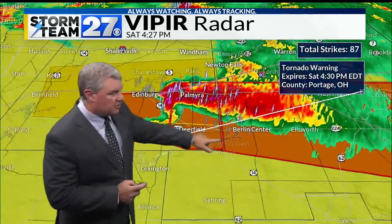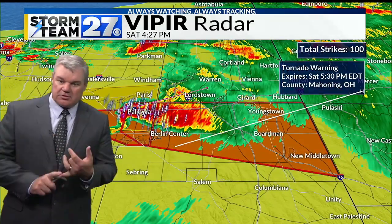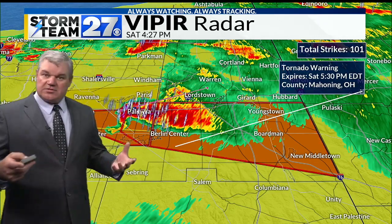Okay, so this is our new tornado warning. Again, this is for Mahoning County here. As your alerts are starting to go off, you're going to start hearing sirens going across countywide here in Mahoning County for a new tornado warning that was just issued. That's why we broke in on the air. This is officially in place until 5:30.